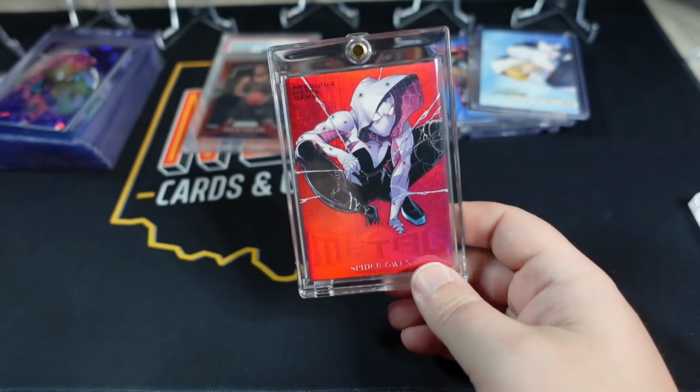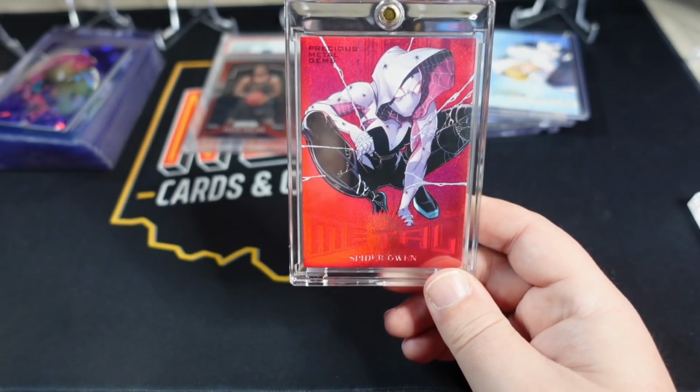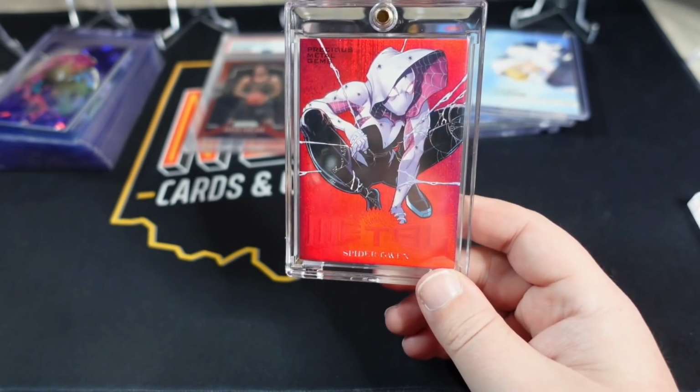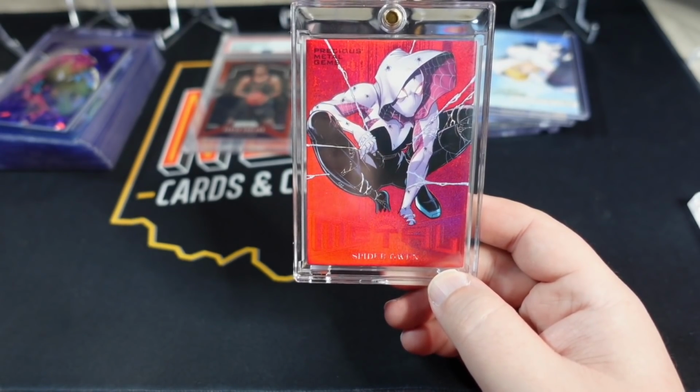So I'm hoping for like a PSA 8 on this. After looking it over, that's kind of where I'm at with it, potential PSA 8. I don't think I could get a 9, not with that corner, but I would love to pull a PSA 8 on this.